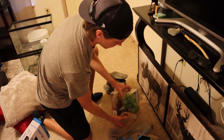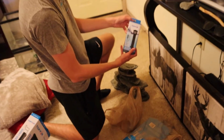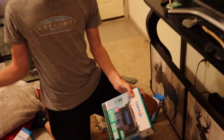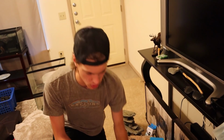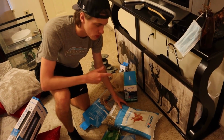We got a bunch of plants, tall plants for the background, medium and short plants for the front. Got our heater right here, gravel, natural colored, and then our filter. It is a 40-gallon filter, which is 10 gallons more than that tank. And then we got food and just other random stuff that Elmadine still needs, like an algae brush, a net, stuff like that. So the first thing we're gonna do is take the bag of gravel over to the shower and rinse it down.